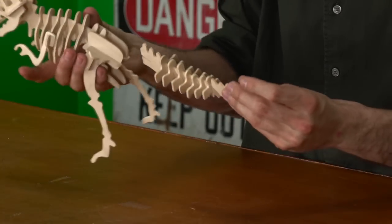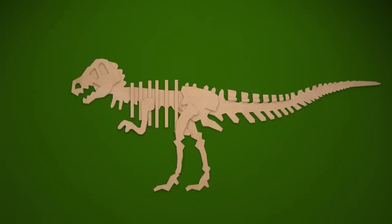Incidentally, the tail is accurately proportioned, as far as I can tell. It might look short to you, but Tyrannosaurs in particular had short tails as far as theropods go.